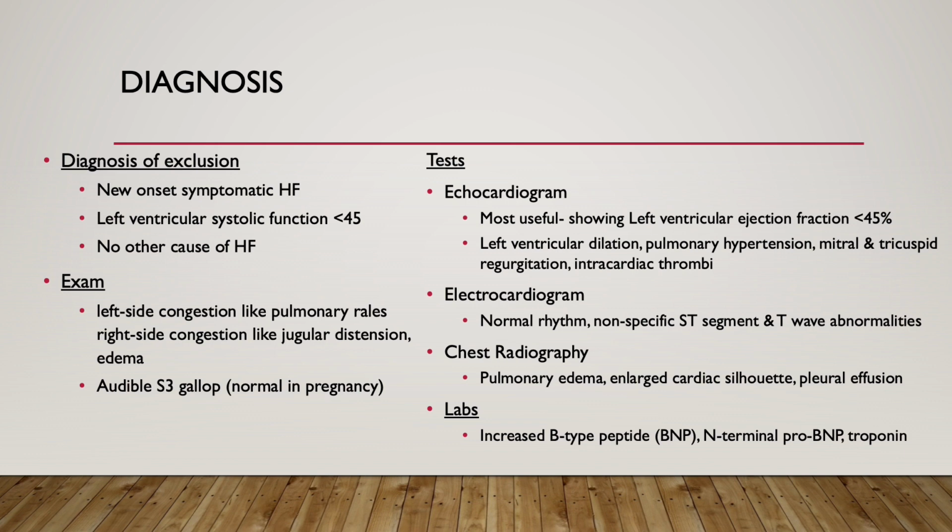Tests. The echocardiogram is the most useful in showing that left ventricular ejection fraction that's less than 45%. It also will show left ventricular dilation, pulmonary hypertension, mitral and tricuspid regurgitation, and intracardiac thrombi, because it's not being able to pump it, so you can get little blood clots in there.